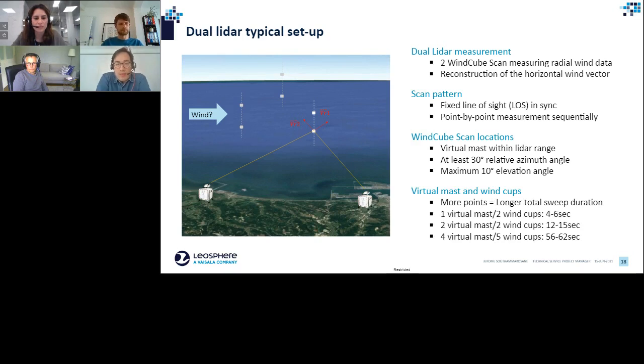So of course, the more points you have, the longer will be the total sweep duration. We made some tests at Leosphere, and this is the measurement that we got. For example, for one virtual mast and two heights, two wind cups, the total scan duration will be 4 to 6 seconds. And then if you increase the number of masts or cups, let's say up to 4 masts, 5 cups, then you will need 56 to 62 seconds to scan over all the points.